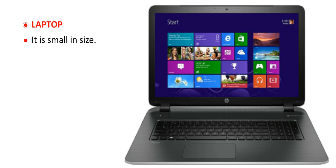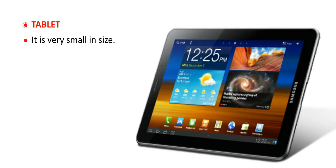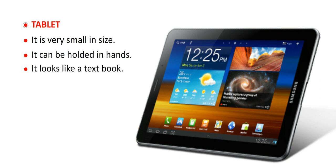Laptop. It is small in size. It can be kept on the lap. It works on battery. Tablet. It is very small in size. It can be held in hands. It looks like a textbook. It works on battery.